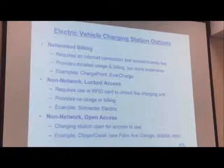The station needs a connection, actually I was corrected, it could be a cellular connection. Basically, when you unlock it, it sends a signal back to a home office that asks what the billing is on this, whether the credit card is still good, whether the person unlocking it is authorized to move forward, and it handles the detailed billing. But one thing about it is the organization that installs it pays an annual license fee.